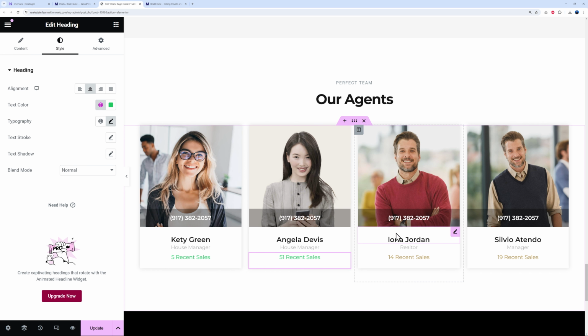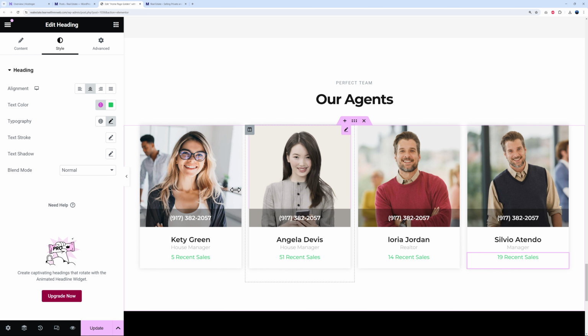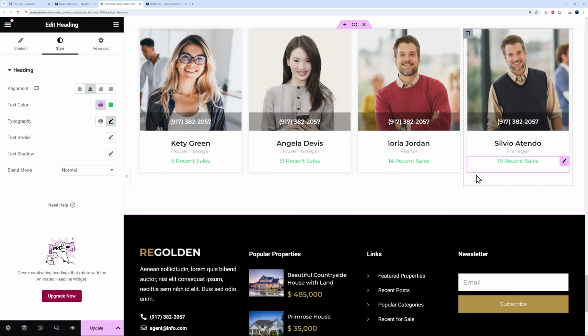So I'm going to do style, primary, this one style, again primary, and then style, and then we're going to go to the primary color again, and that's basically it. Okay, so this is all there is to the home page.